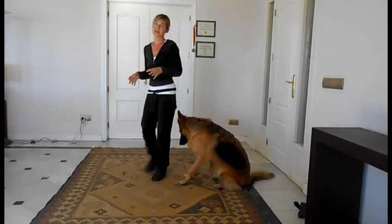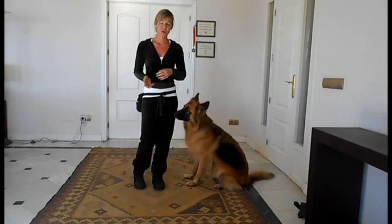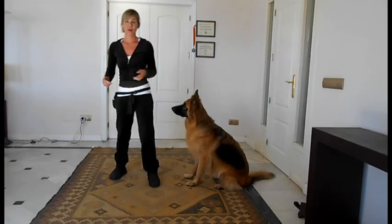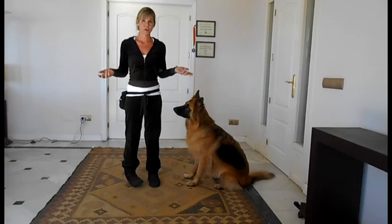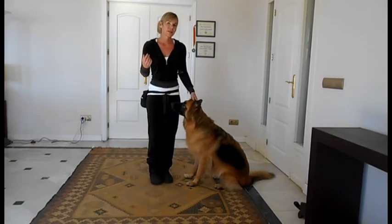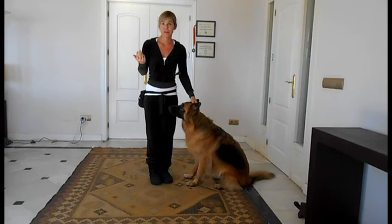Remember, have lots of patience and build on this very slowly. Don't expect to be able to go, wait, and open the door and have it wide open and your dog not to move. Just build on it.